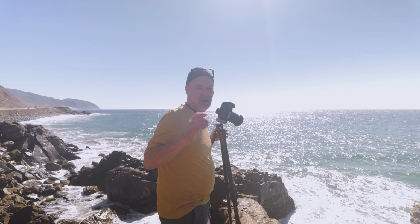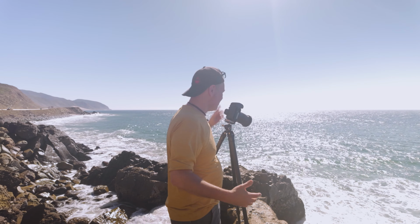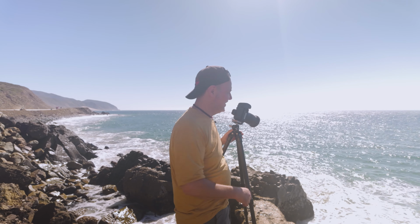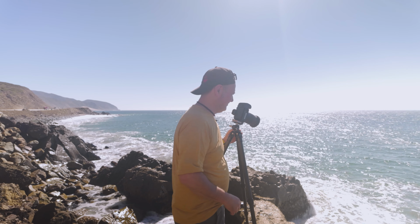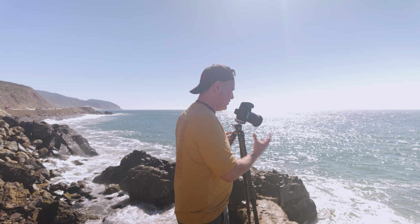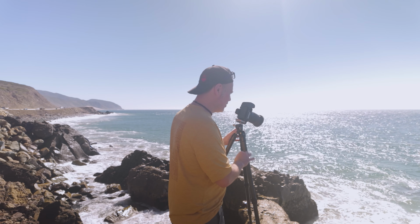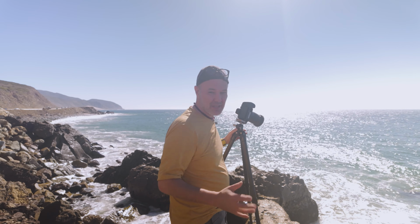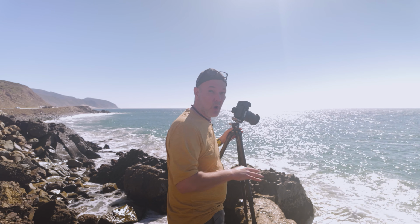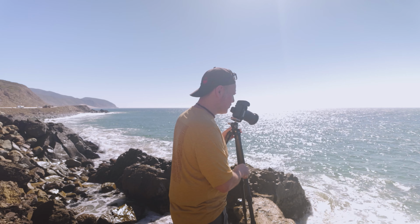All right, friends. Sorry for the backlight situation. The sun is right there, and there's really not any better spot for me to put you. So sorry about that. But I'm set up on my shot and I'm really liking it. I've got this one huge rock sticking up out of the ocean, gorgeous little rock. Shooting this in black and white because there's not a lot of color here, and I want that contrast between the white fluffy water and that dark rock.